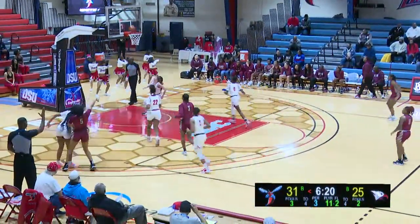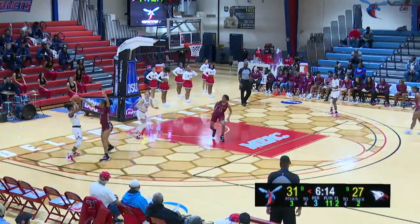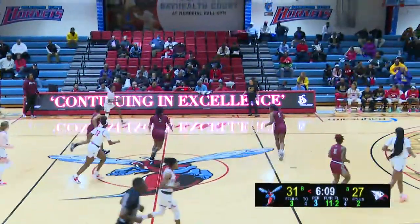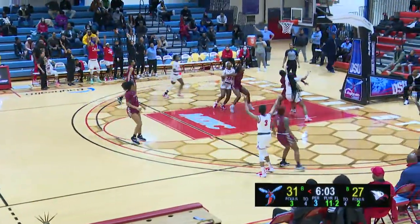All alone on the left side, Nia Ford just dropped a 3. 2 field goals for her today, and both are 3-pointers. Hornets lead cut to. They only gave her 2 on that. I thought she was well outside. So Ford, 5 points on the game.